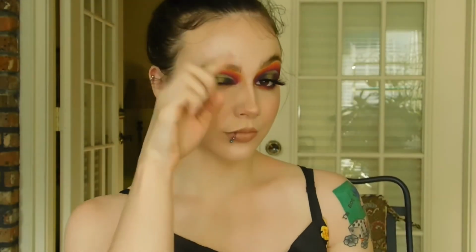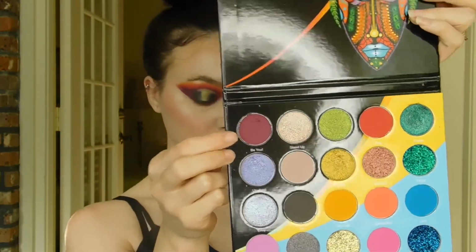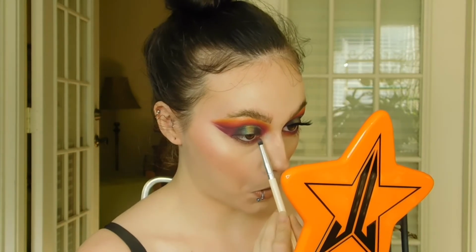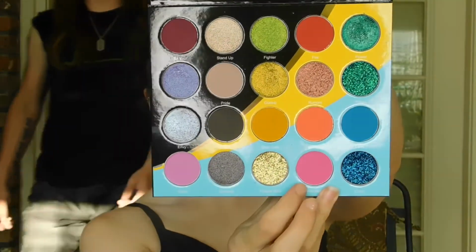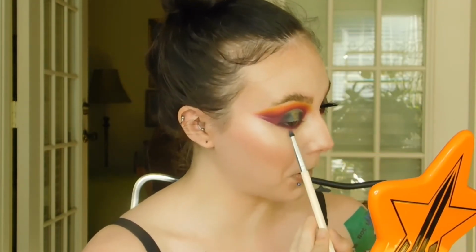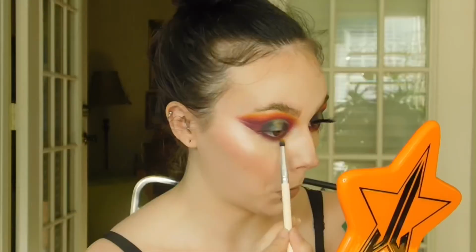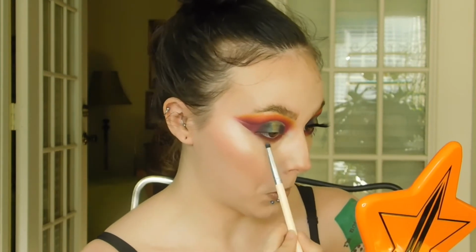For my lashes, I'm using the Kiss Lashes in Splendor and using the Colourpop Creme Gel Liner in Charmer to line my waterline. And I'm going to be using BU just to put that into the lash line and blend it out with a little bit of the shade Busybody. And then I'll be blending that out with this awesome yellow shade just to get that real nice sunset effect.